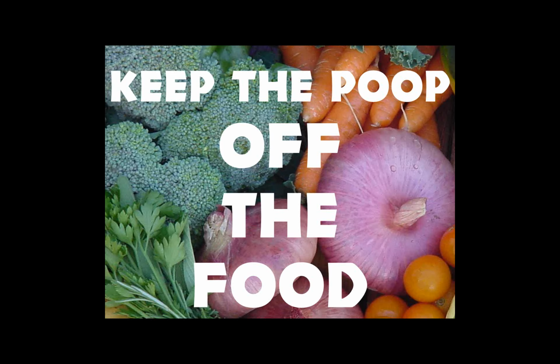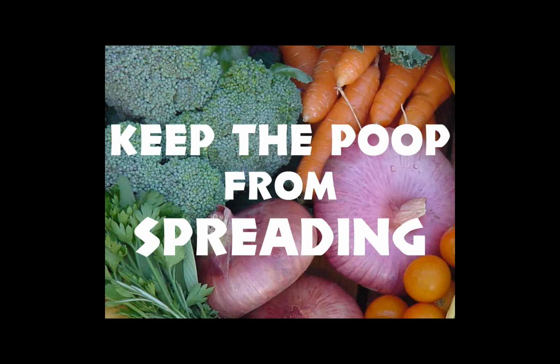Now, when we talk food safety, a lot of times people make it really complicated. There's all these rules that you have to follow and these record-keeping forms that people say you have to do. But really it comes down to three essential things. You got to keep the poop off the food. You have to know that you're going to get poop on the food. We grow food out in the real world, and so it is going to get contaminated.